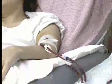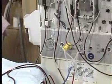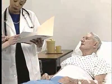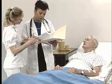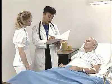There are two types of renal or kidney failure, acute and chronic. Acute renal failure is the sudden loss of kidney function that develops as a result of an injury or damage to the body in general, or the kidneys in particular.